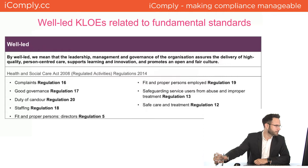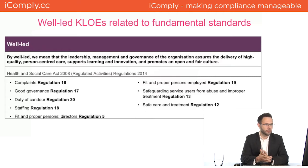Okay, so well-led KLOEs related to fundamental standards. There's quite a lot of fundamental standards that are linked to this KLOE in particular, and most of them now. In the final version of the handbook, they added more standards to more KLOEs. So it's almost most standards are under most KLOEs.